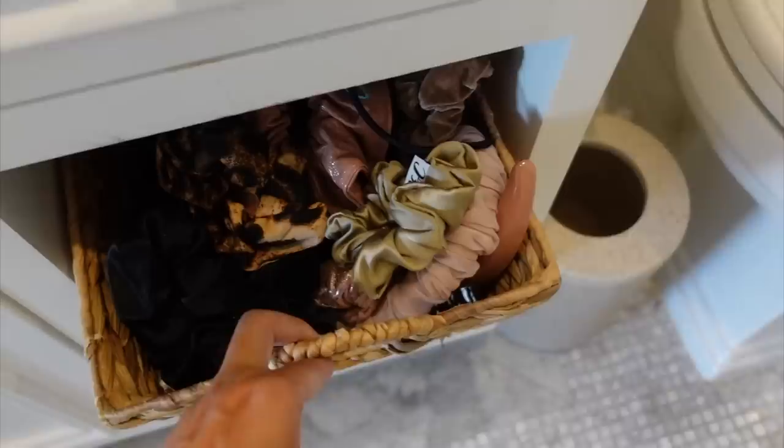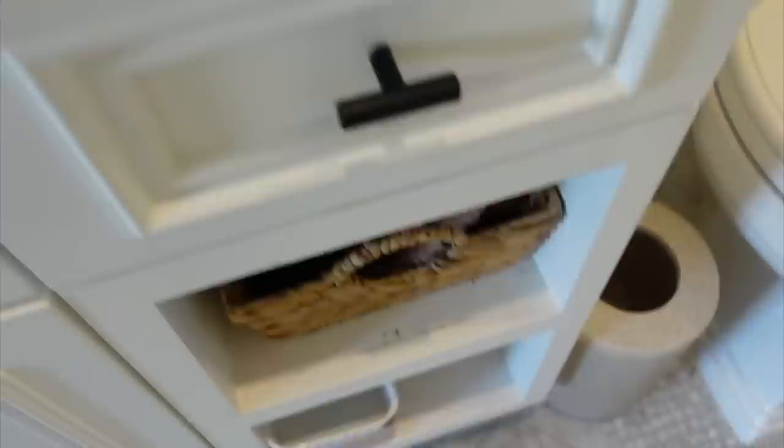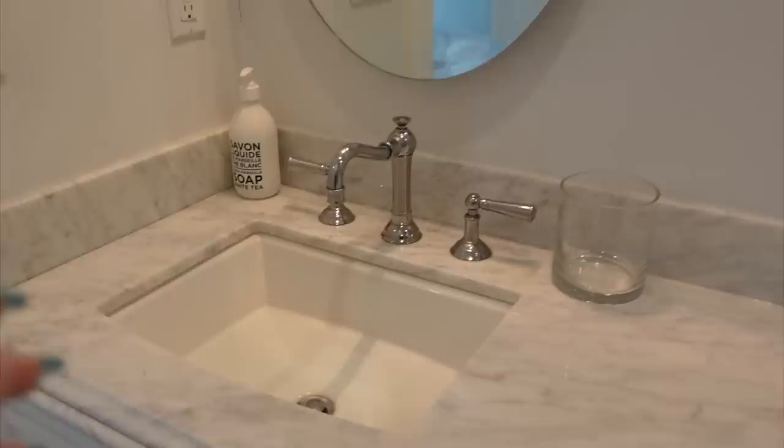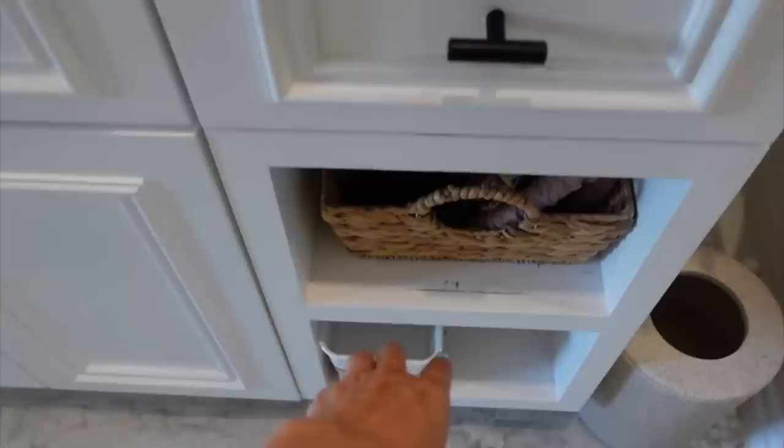I even went through and got rid of a couple of hair scrunchies I wasn't using and then kept my favorite ones and organized those. And then, yeah, this is what it looks like. I'm in the market for a new mirror and a funkier beauty light in here. And then I'll also update the hardware in here. I'll probably change that out. We already changed the handles on this to black. And this just needs a new paint job from me constantly.